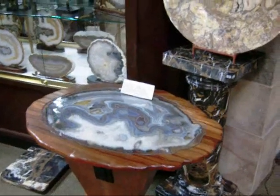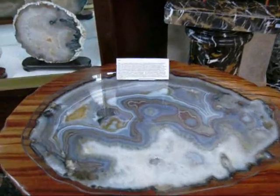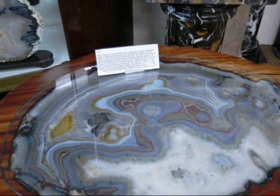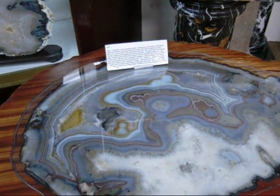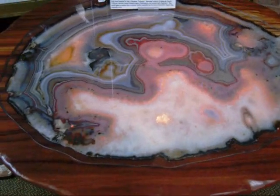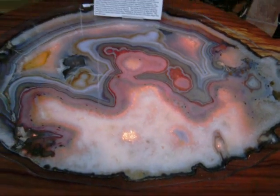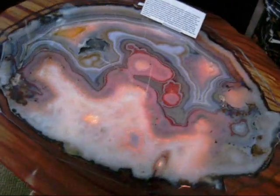There's another uniquely beautiful table. It's agate. It's made out of agate. Just beautiful. Oh, actually, it's a little translucent. A lot of light shows through.